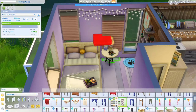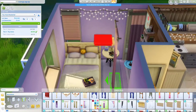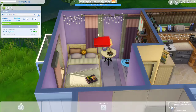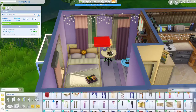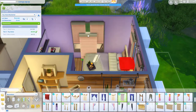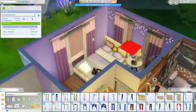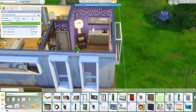I also added the fairy lights, and I love the light purple color with these fairy lights, and the little pink flower picture and the blue flower picture. This is just such a cute room. I love it so much. I moved the window over a little bit so I can make the curtains look a little bit better, and added some blinds in here because I would want blinds in my bedroom. And yeah, it's a pretty cute room. I really like it. I'm pretty pleased with it.